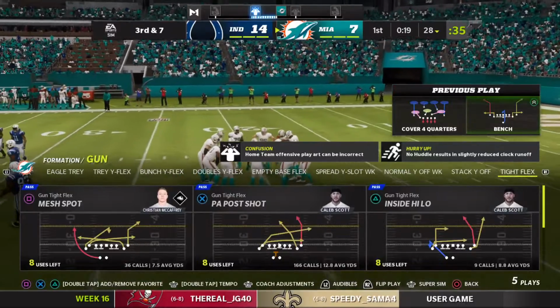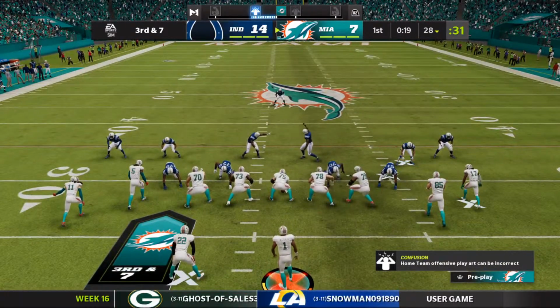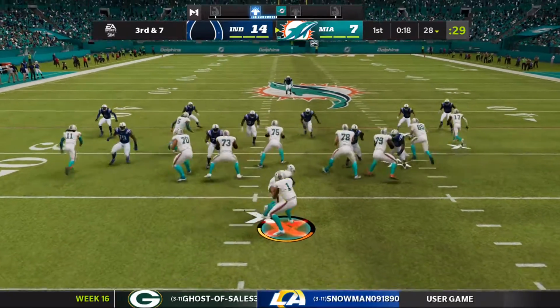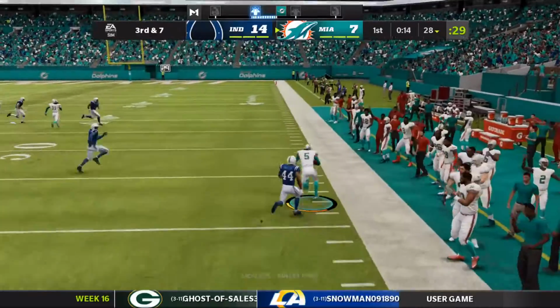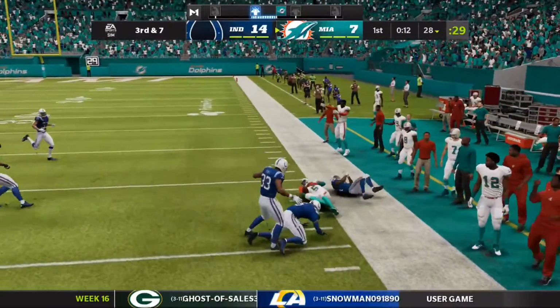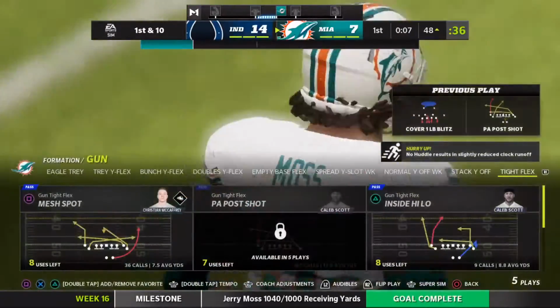To no one here, he throws it away, and now it's 3rd. They head to the line facing a 3rd and 7 following the incompletion on 2nd down. And he's got his man in stride, complete. And he'll be taken down, but not before they work it across midfield.